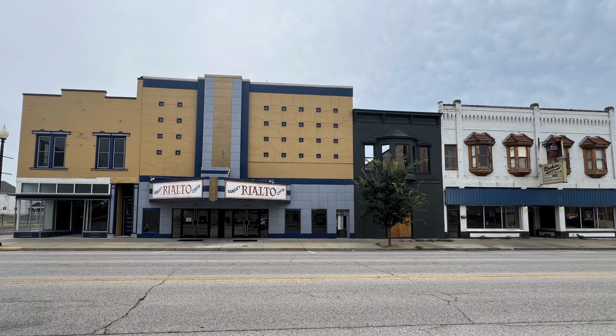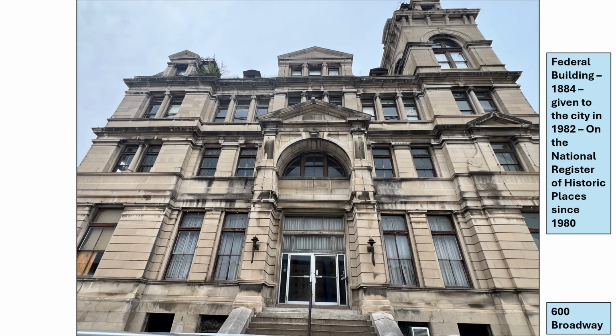And this was a set of buildings across the street. And this is looking up the front facade of the building. It's completely vacant now, unused. One of the windows is boarded up. It was a federal building that took a couple years to build, finished in 1884. It was in federal hands for almost 100 years, and they gave it to the city of Hannibal in 1982.